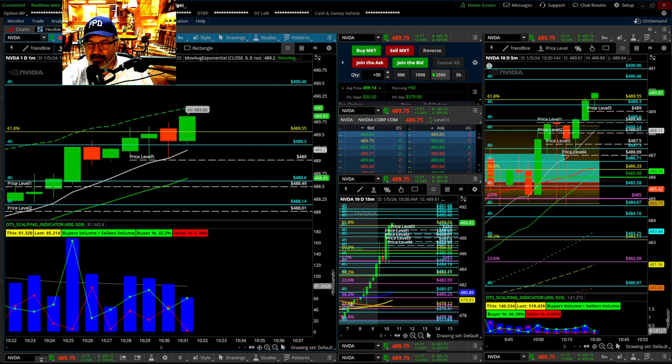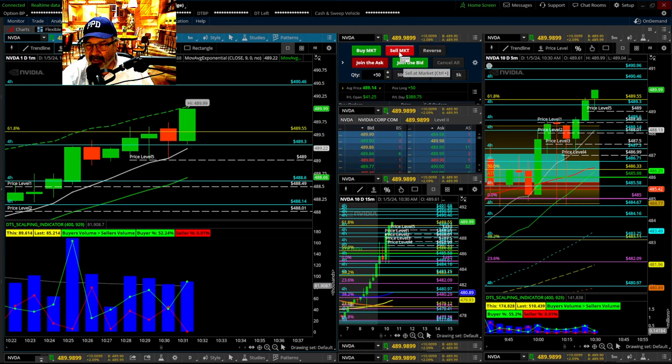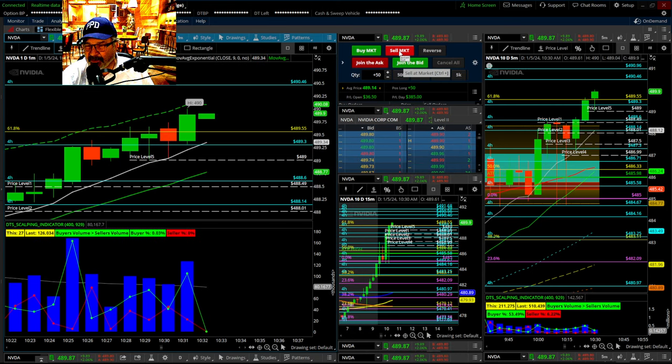So we're looking at 490 now. 490 as resistance. Look, I didn't mark it. I don't want to go up there and mark it now. I'm going to take 490. Is it going to actually hit 490? Right there, but the spread's pretty bad. Oh, it's falling off of it. One more little push up there, and I'm going to get out so it doesn't turn around on me.